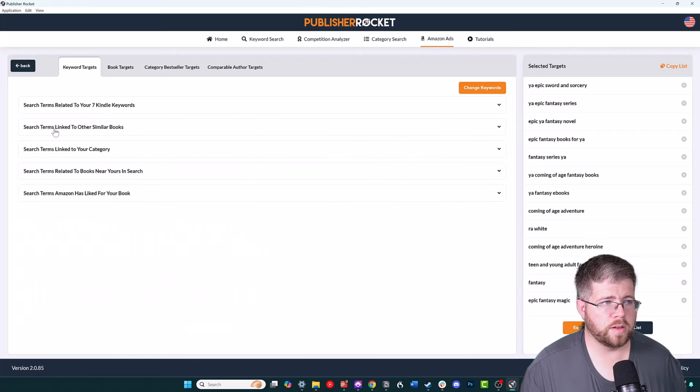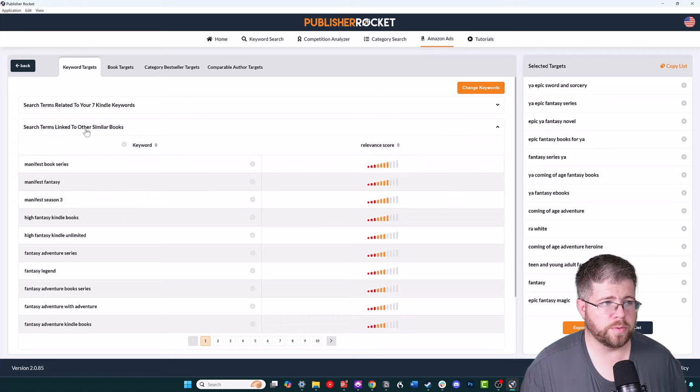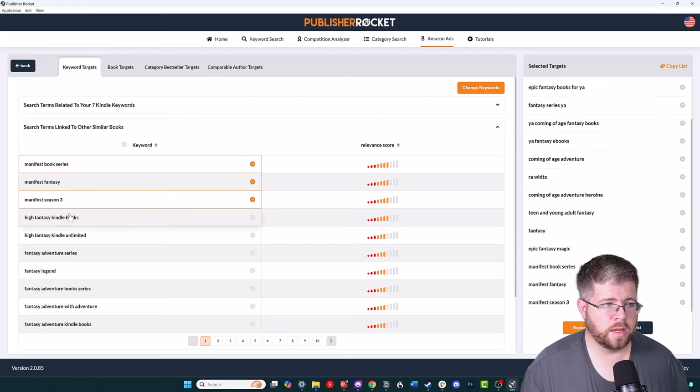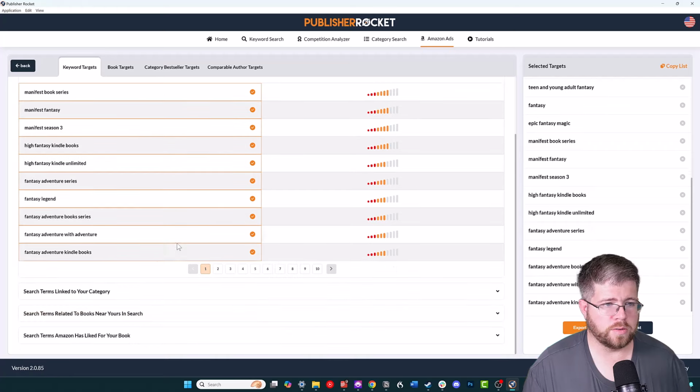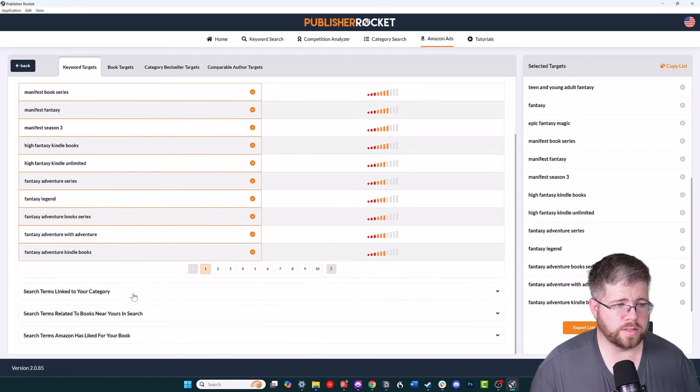The next one you want to look at is search terms linked to other similar books. So you might have keywords related to different books in your series. Now, again, you want to check these to make sure that the book in question is accurate, but like Manifest Book Series, all of these I think would be probably very useful. So I could just go down the list and select all of the ones that I think I'd like.